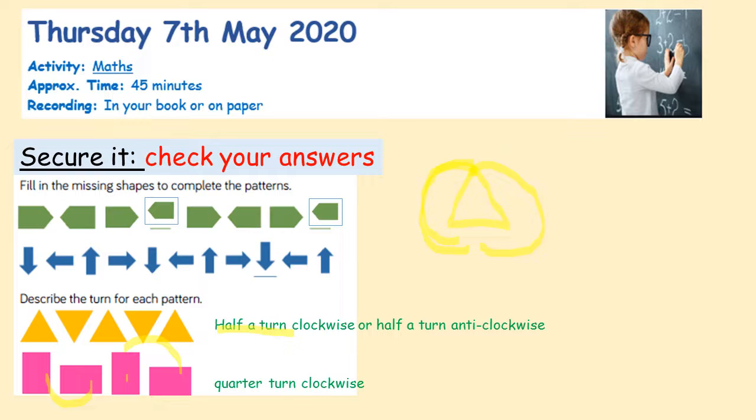And this one, we've done quarter turns. So you've done 2 quarter turns here to get a half a turn. Here we've done quarter turns. So we've gone from here, quarter turn to here. And now he's flipped up that way to do this one. And then he's flipped this way to do that one. So we've got 2 quarter turns that make a half turn and a quarter turn clockwise here.